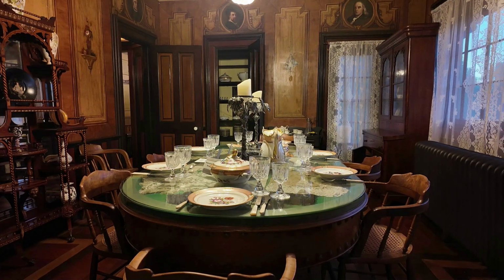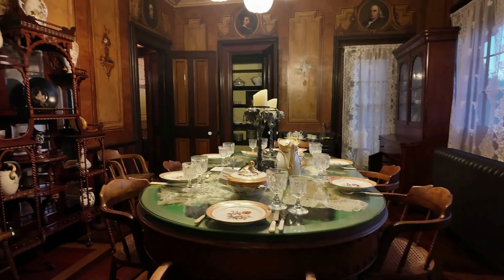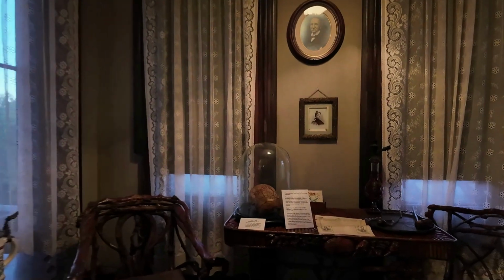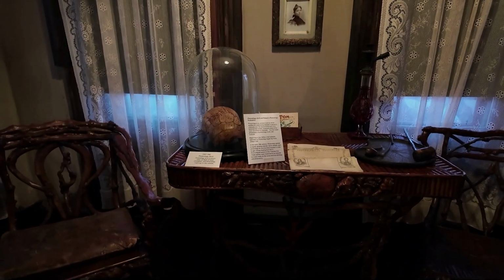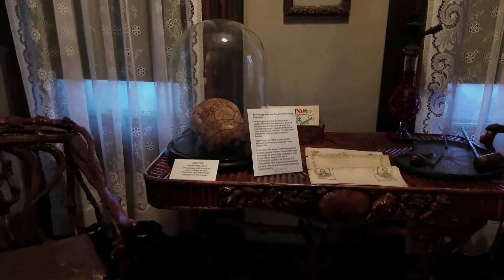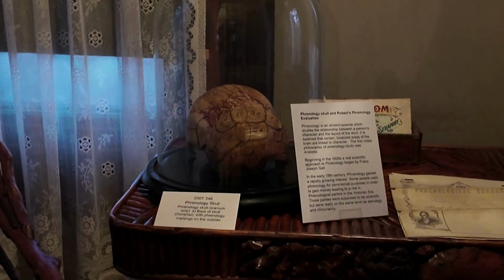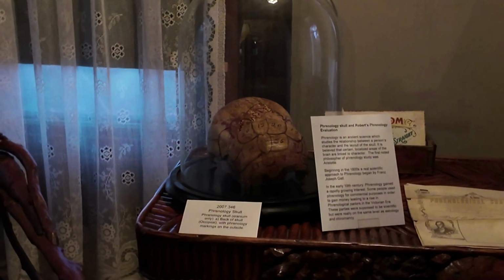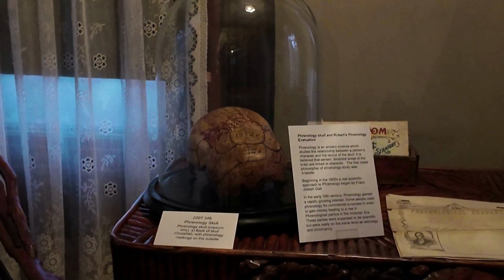And so we do rotate these items throughout the year. During the month of October, one of my favorite pieces is actually on exhibit in the smoking porch. And you'll see we have a human skull. This has been genetically tested, so we know it was from a young white male between the ages of 18 to 25, and it is a phrenology skull. Now we know that phrenology is a phony science. There is nothing credible behind it, but the Victorians thought they were onto something.